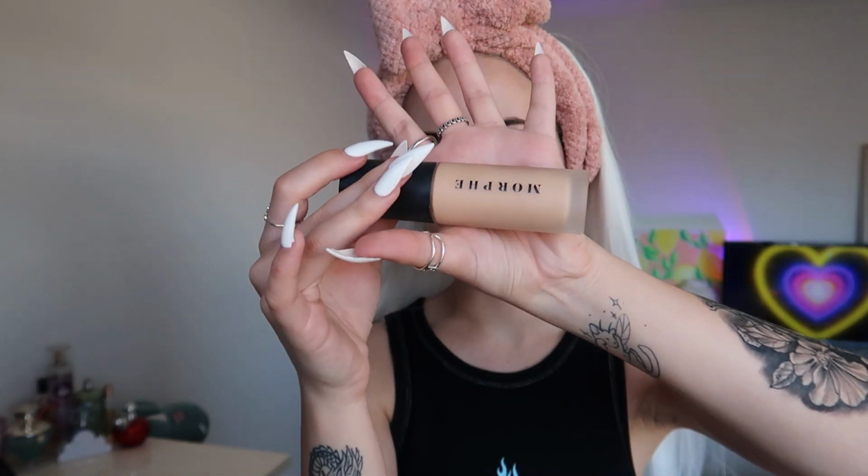The foundation I use is the Morphe Soft Focus Foundation. Medium to full coverage. I love this foundation. I think it's amazing. It's very affordable. As you can tell, I use it a lot. And what I usually like to do when I can't be bothered going to the sink to make this stamp is I will just kind of soak it in this. Just so it has that extra hold.